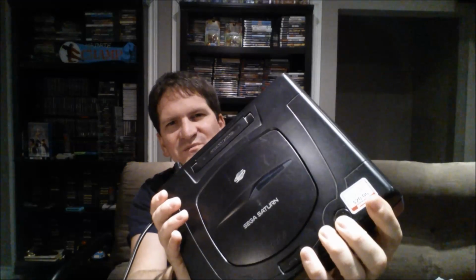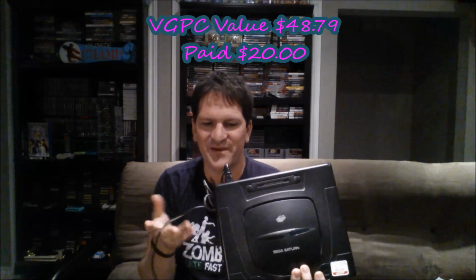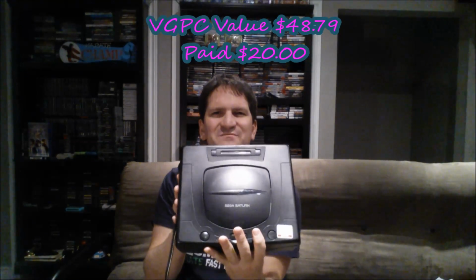But this item's not a yellow tag, but I fortunately got my hands on it because I've never actually seen one of these out in the wild. I have seen them at the shows and the swaps and things like that, and I know some people have them in their collection. Now finding games for this system is going to be a pain, but this is the new system I'm adding into my collection. It's a Sega Saturn. You can see the price tag on there was 20 bucks, and that's what I paid for it, so that's what that is. It's in pretty decent shape.